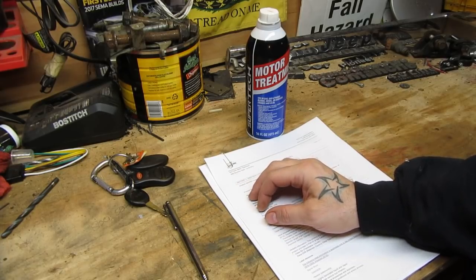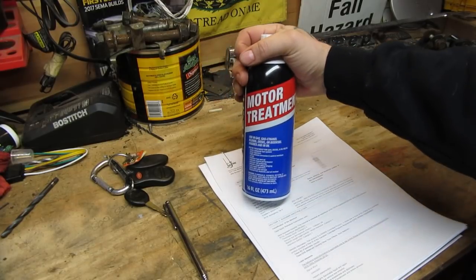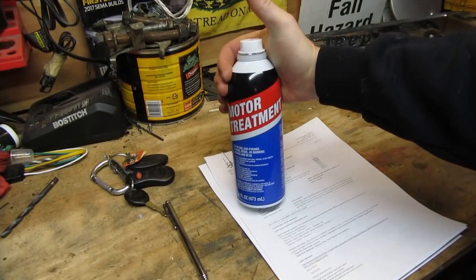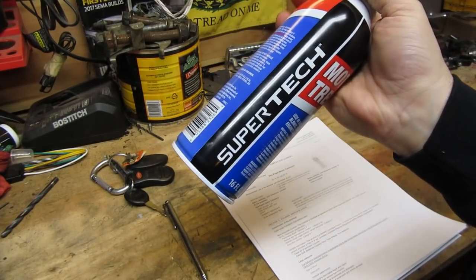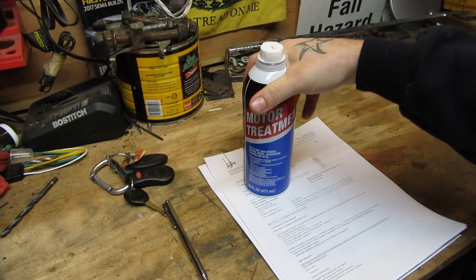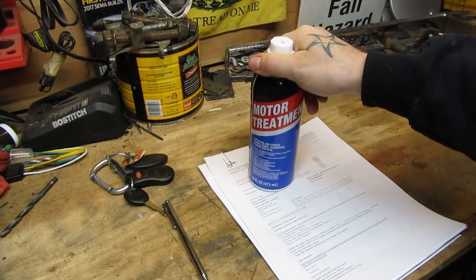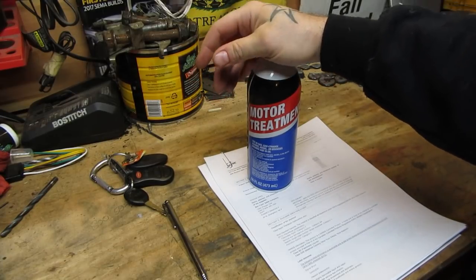So I finally get to the Seafoam, $7-8 for a can, and I say this little beauty, right? The Walmart brand SuperTech engine treatment at $4. Somehow in my head I decided that saving $3 on an unknown, untested product on what was going to be a $120 basket anyway was a good idea.